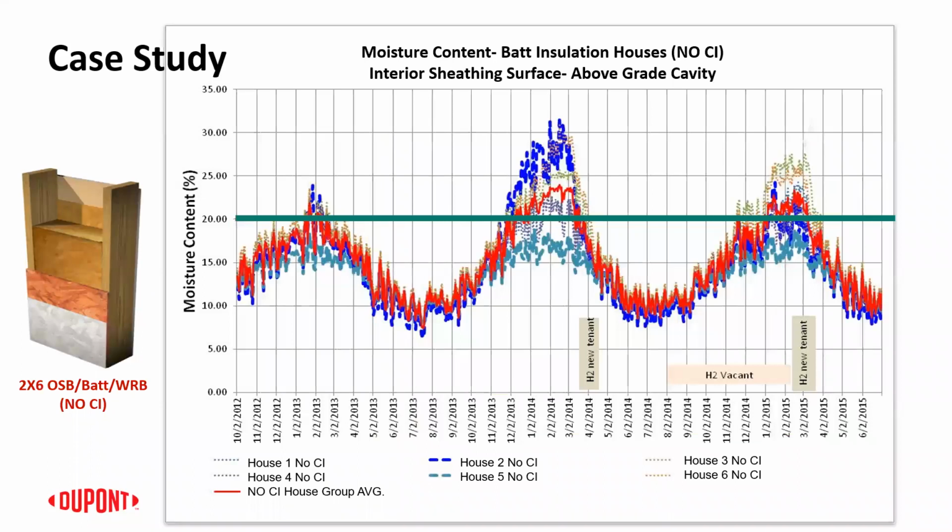And this slide shows the recorded moisture content for the 6 homes that were built with only batt insulation and had no continuous insulation over a 3-year period. The average of the results of all these homes is shown in the red. And then I've also indicated here with this green line the 20% moisture content mark, which highlights ideally the moisture content that you want to keep wood below, in this case the OSB sheathing, in order to avoid having to worry much about decay or mold development.